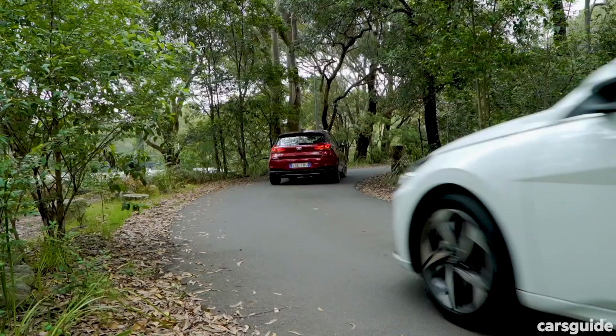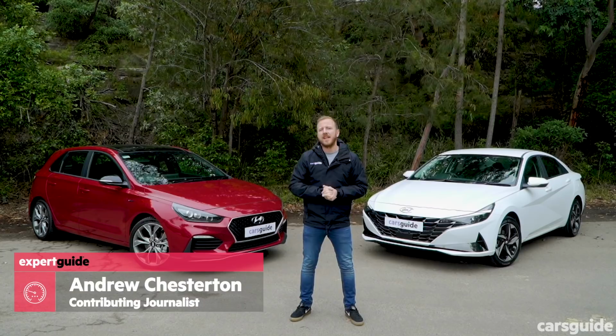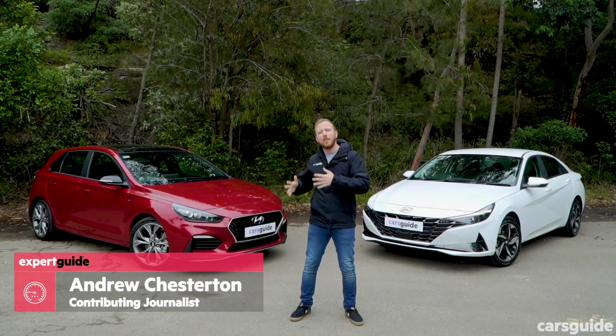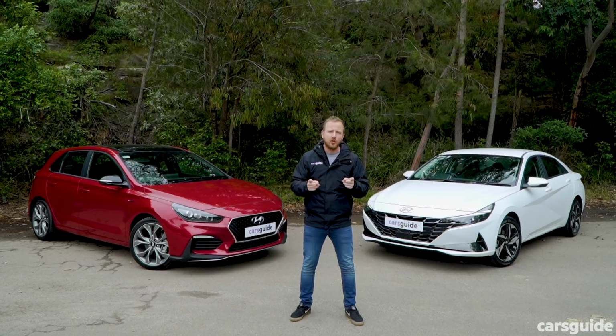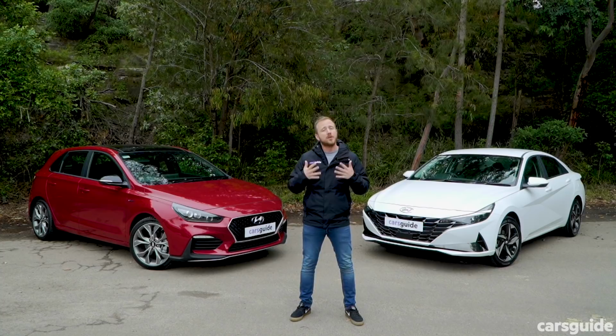The two cars you see here represent the polar opposites of the Hyundai i30 range. On my left is the cheapest way into the all-new sedan, the Active, while on my right is one of the more costly ways into the more familiar hatch, the N-Line Premium. So this will be a range review like few others, given we won't just be crossing trim levels, but body styles too. And taken together, they'll tell you everything you need to know about the entire i30 range so we can figure out which one is best for you.